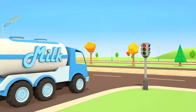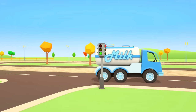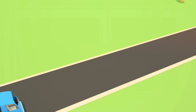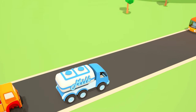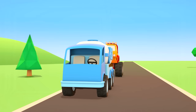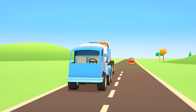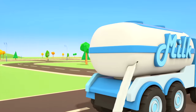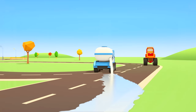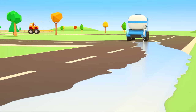The milk truck is following the rules of the road. He stops at red lights and goes when the lights turn green. But the yellow truck keeps trying to overtake him. He's being very careless and is in a rush to get somewhere. Oh, the truck's gone off the road and has damaged the cistern. Milk is spilling right onto the road. There's a puddle now.